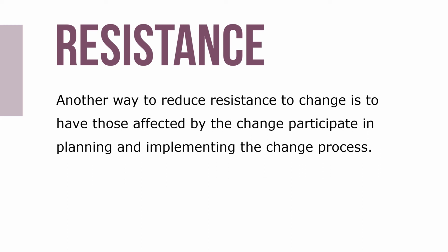Another way to reduce resistance to change is to have those affected by the change participate in planning and implementing the change process. Employees who participate have a better understanding of the change and the need for it. Furthermore, employee concerns about change can be addressed as they occur if employees participate in the planning and implementation process.